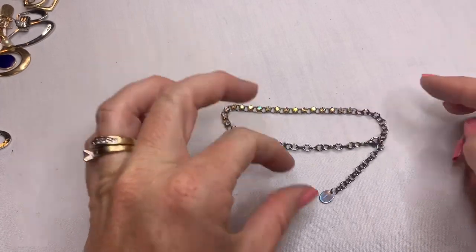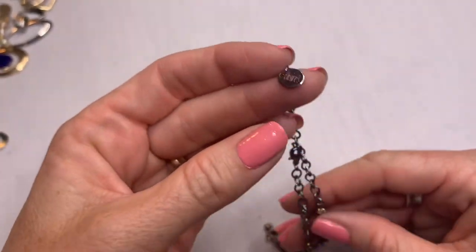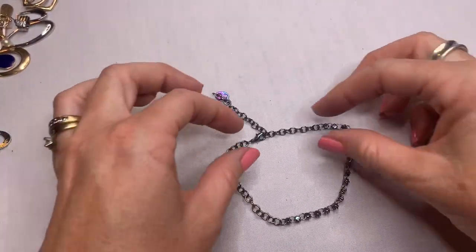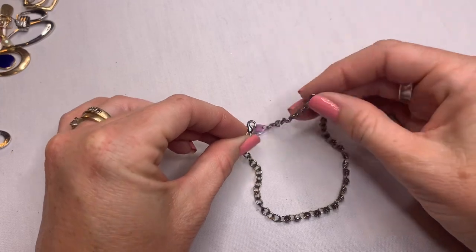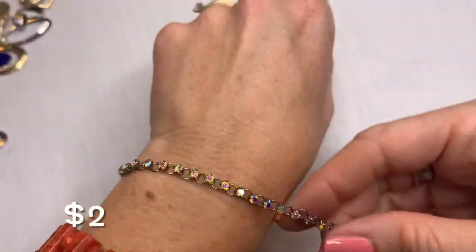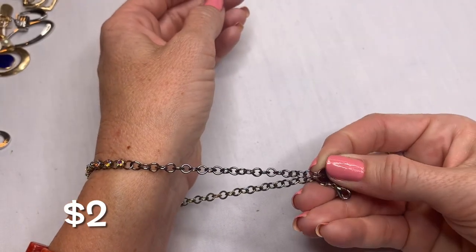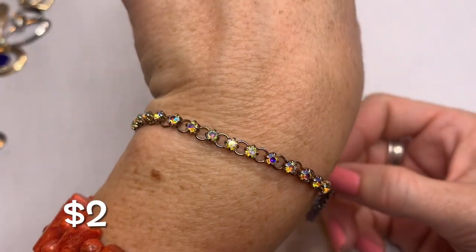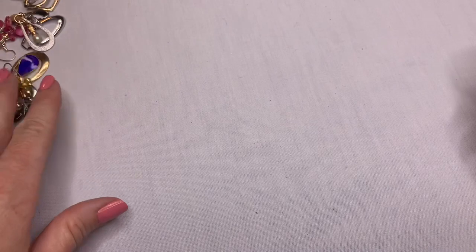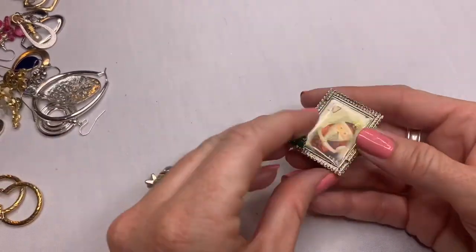See, we have some AB crystals in here. That is a Claire's piece. It looks like it could be an anklet. Look at how big it adjusts out. That would be a cute anklet. Oh yeah, totally could be an anklet. All right, that's cute, even though it's Claire's. We're getting to the weather where we could get out our anklets and all that stuff.